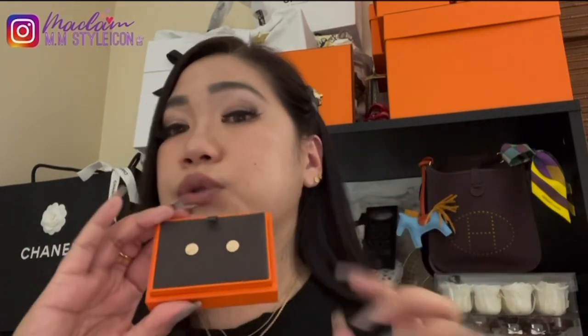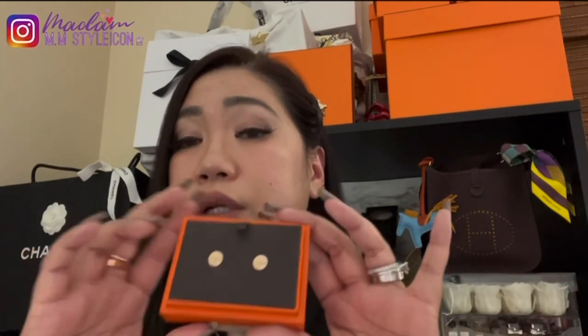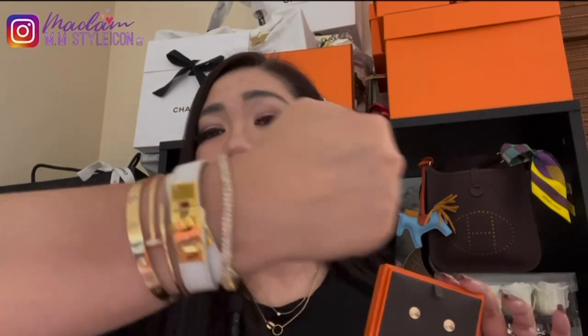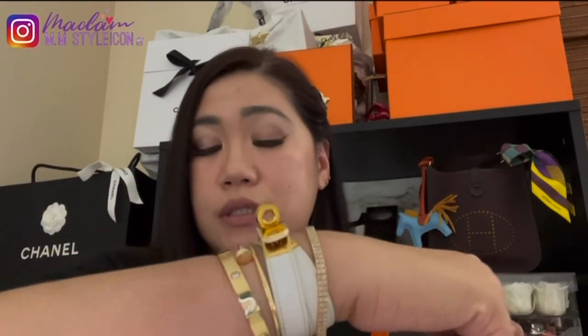You can't tell that this is rose gold from what I see, but I will do a comparison video between this and this one. They don't have the yellow gold. If they have, they don't have it at the boutique that I go to. I'm not sure if they have a bigger one, but I know there is a white gold of this one. Lately I've been into yellow gold. You've been watching my videos about Cartier and all that. I recently got my love bracelet with 4 diamonds.